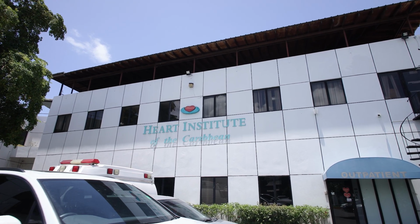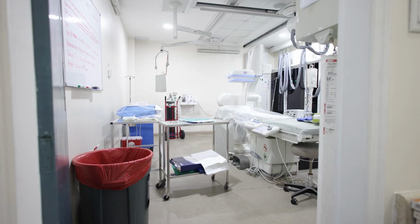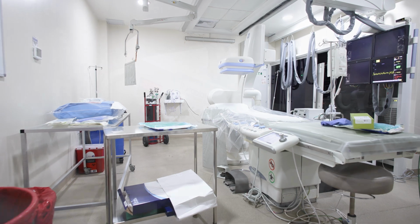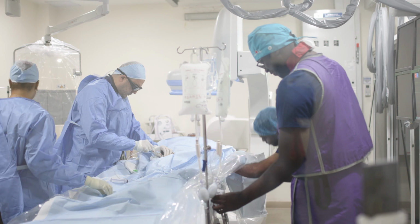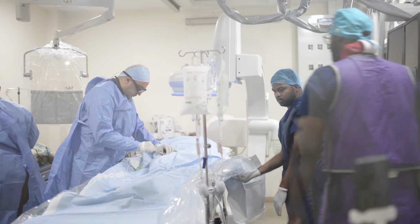I'm so happy today to show you the first time in Jamaica to use Rotablator, which is a device to rotate inside of the vessels and try to ablate any excess calcium there.